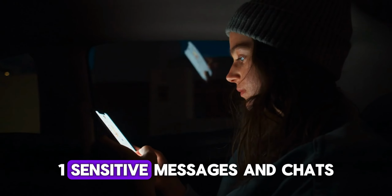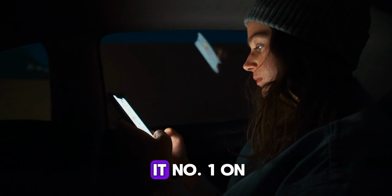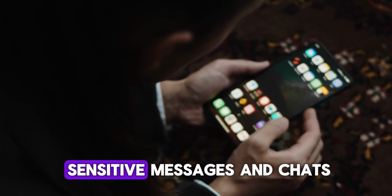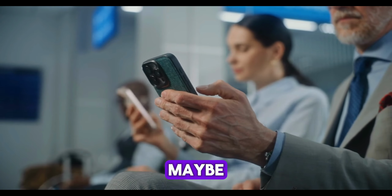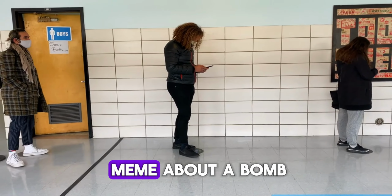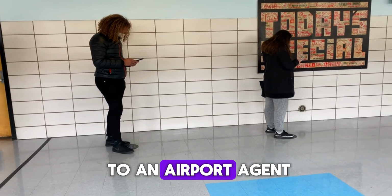1. Sensitive messages and chats. Let's get straight to it. Number 1 on the list, delete or archive any sensitive messages and chats. Think about it. Your phone is full of texts, some of them harmless, some not so much. Maybe you joked about blowing up a cake for your birthday, or you sent a meme about a bomb in your lunch. Innocent to you, but to an airport agent?